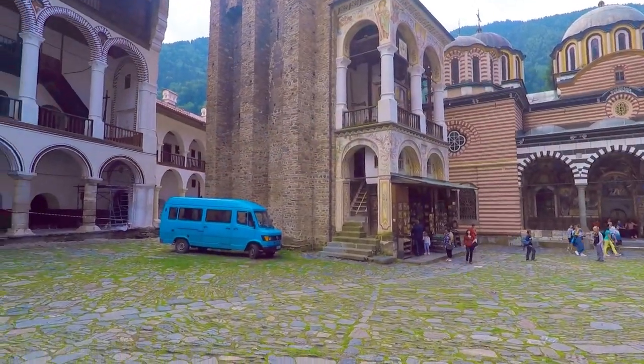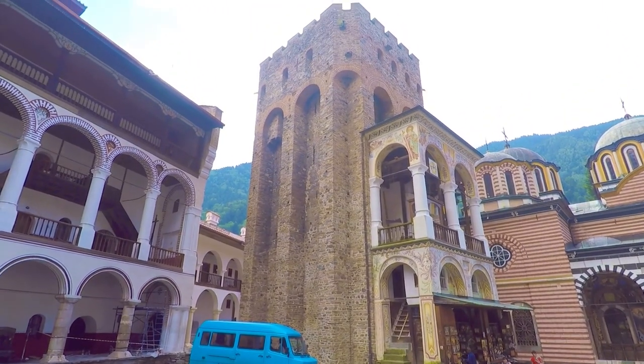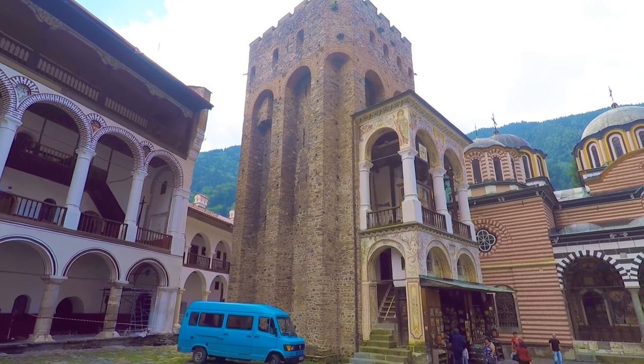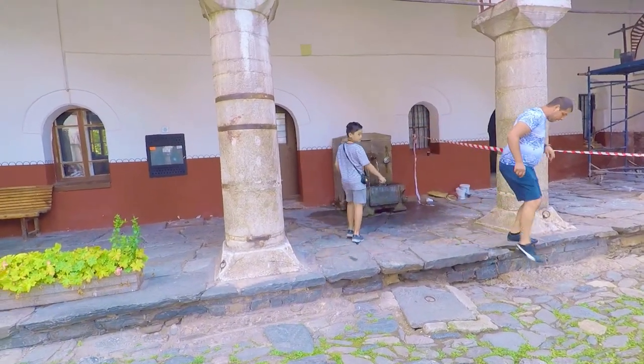I'm pretty keen to climb the tower. This is the oldest structure, dating back to the 14th century, I believe. And you can pay for entry to climb to the top. Climb the tower. Time to fill Clark's water.